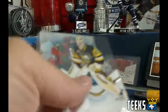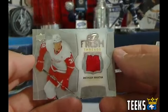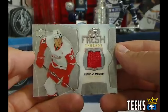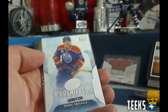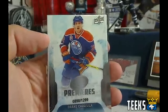Next pack. We've got a Fresh Threads of, nice, Anthony Mantha. Fresh Threads rookie jersey for the Detroit Red Wings and Sean, 1989. Congrats. 3 packs to go. Ooh, we do have a rookie for the Edmonton Oilers, Drake Kegula, numbered out of 1299. It's going to Edmonton and Sean.